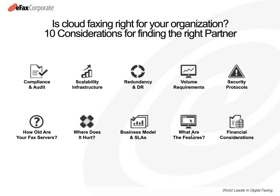So hopefully we've provided you today with some good insights and tools for evaluating the various types of faxing or cloud faxing models that are out there: the private, the hybrid, and the cloud solutions. And perhaps we've even convinced you that cloud faxing is the right way to go, and we certainly hope so. But really, the biggest question you need to answer if this is where you're at is: is cloud faxing right for your organization? So we wanted to review some of those considerations from our learnings and customer feedback before you make that jump to the cloud.